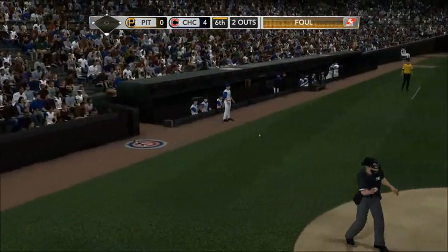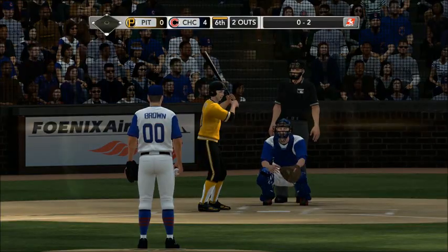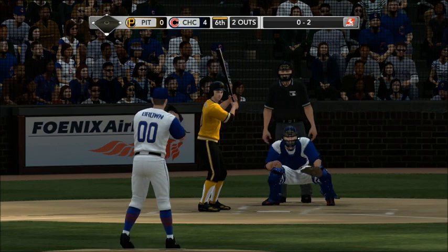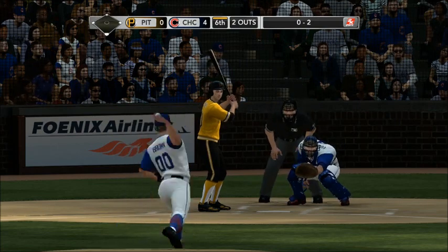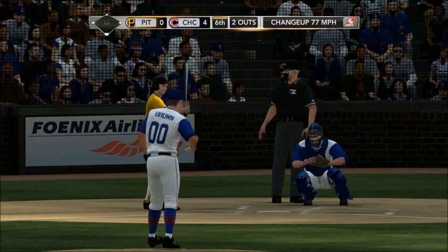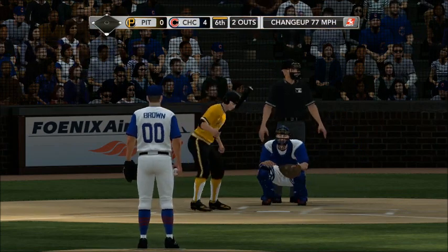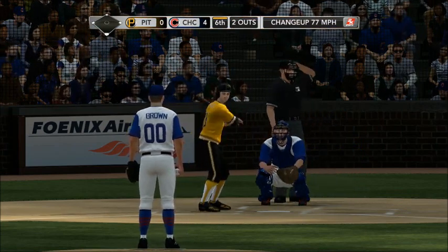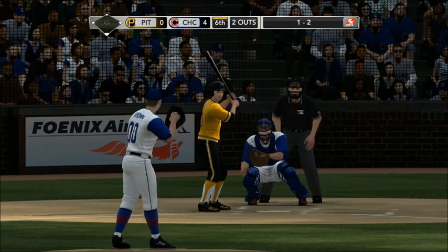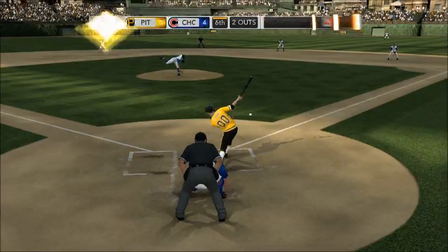And this is bounced foul to the left side. Ball. Change up. Thought he had him, but it's 1-2. Well, the starting pitcher right now is over 80 pitches, and this is a time when the manager and the pitching coach have to keep an eye and see if his velocity is dropping. If it is, you might want to think about getting him out.